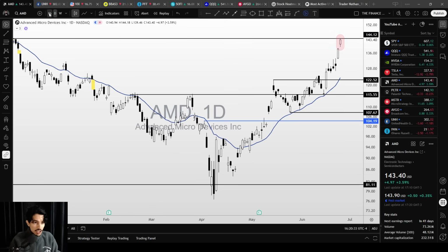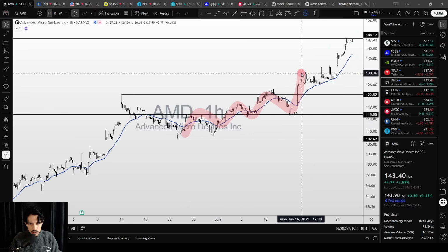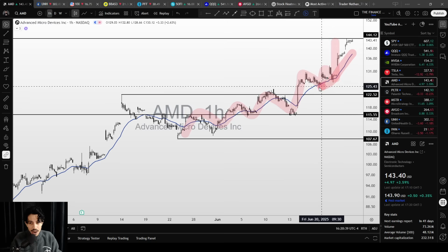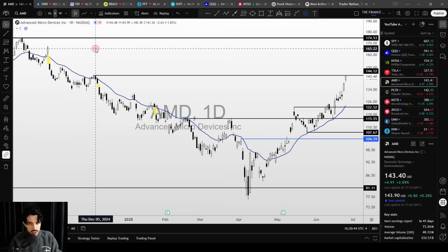On the 1-hour chart, we see just a sequence of higher highs, higher lows, trading above the 21-hour EMA. We are still insanely bullish. So there is not a single reason to worry. There is no technical evidence suggesting a loss of momentum that could bring a pullback on AMD. So far so good, all right?